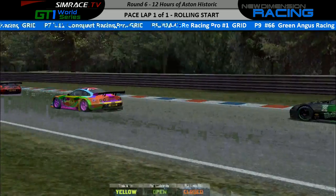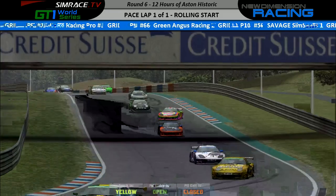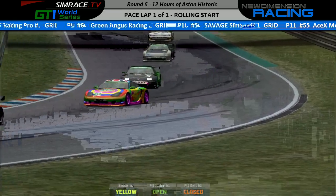For anyone watching the stream at this moment, because of how busy the admins usually get on the first couple laps, for most of the race the cameras are in automatic.